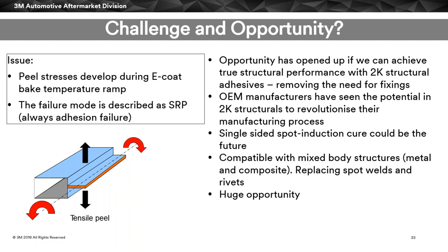So this whole space is changing. I think we're at a crossroads at the moment, and I can see a really interesting future for adhesives. And again, we're pushing the boundaries in terms of fixtureless adhesive bonding, true structural bonding. Okay, that's my glimpse of the future.